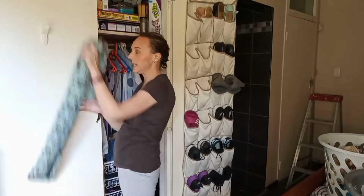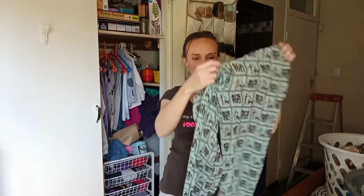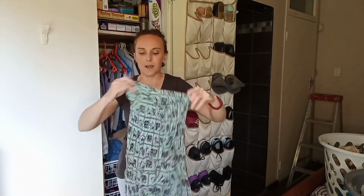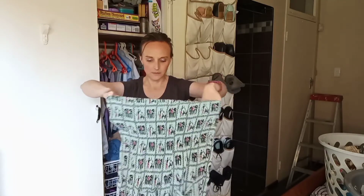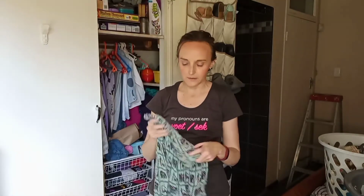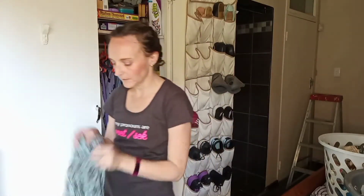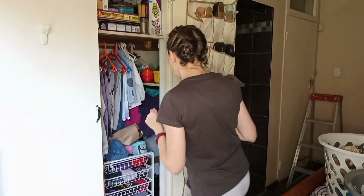Right. So these pants, these have a hole in the crotch. But I love the fabric so much. I love how comfy they are to wear. Probably because they have a hole. But yeah. Anyway, I really want to try and repair them again, or make something else out of them. That doesn't always go so well for me, so we'll see. But for now, to be relocated to my sewing area.